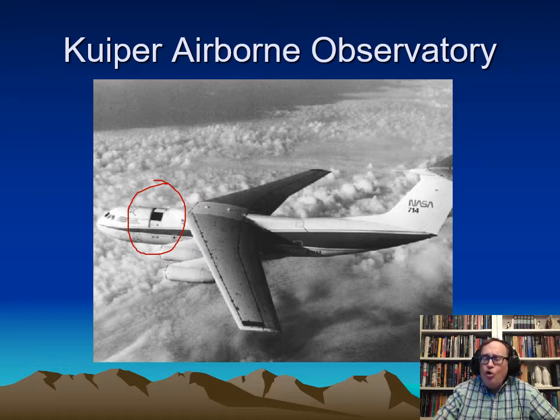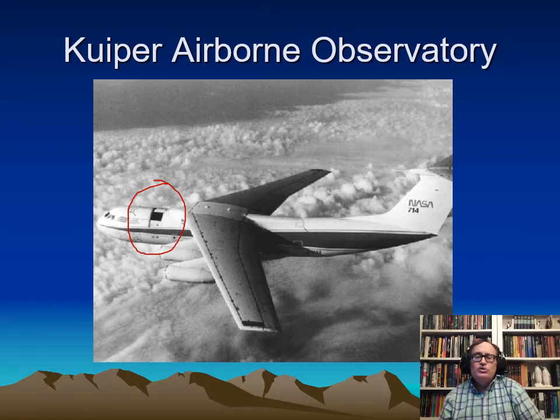Now, you need a hole. You can't just look out a window, because if you're using infrared light, remember, anything that's warm gives off infrared light. That means that if you're not at absolute zero, you're giving off infrared light. This is a problem we have to deal with. Since the window is not at absolute zero, it gives off infrared light. So it's like putting a light bulb in front of your telescope.